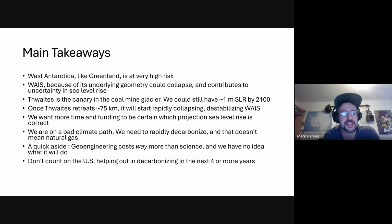So the main takeaways are that West Antarctica, like Greenland, is at very high risk of ice loss and is undergoing sustained loss. The West Antarctic ice sheet, because of its geometry, could very well collapse and contributes heavily to uncertainty in sea level rise projections, at least for the next couple hundred years. Thwaites is totally the canary in the coal mine. It's possible we could have large amounts of sea level rise by 2100, with huge impacts for populations, sandy beaches, and lots of our infrastructure.